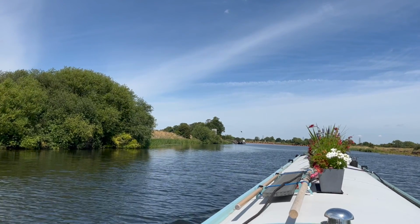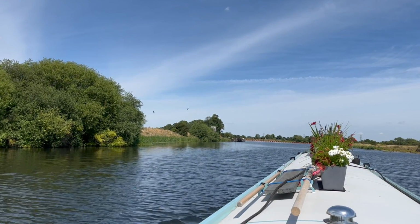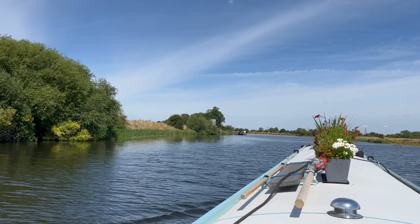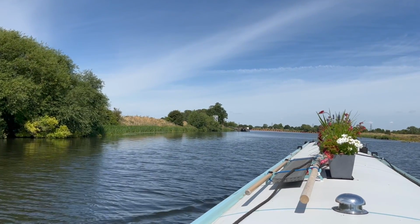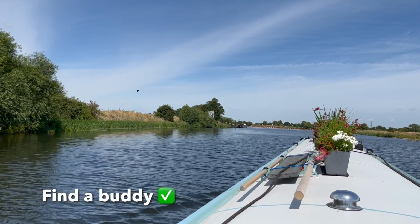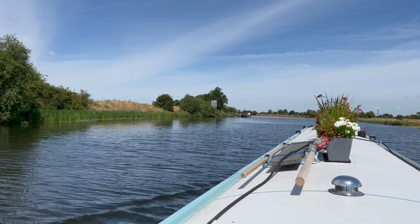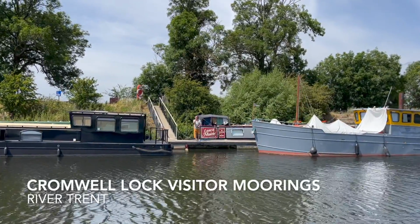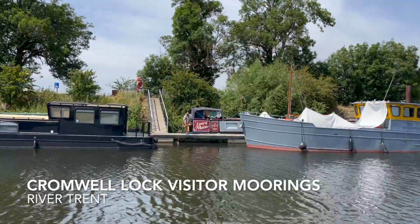You can just see ahead there on the left the Cromwell Lock visitor moorings. One of the safety recommendations of travelling on the Tidal Trent is to buddy up with another boat so that you can look out for each other in case of any emergency. We'd buddied up with Fran and Rich on Laura Maisie, and they'd let us know that they'd already arrived at the lock.